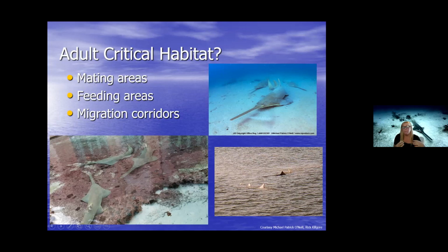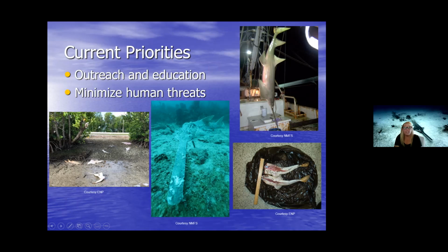If they're meeting there to mate, or meeting there to rest after mating or giving birth, we don't know. So there's still a lot we need to learn about the adults and their habitat use. So we're doing a lot of outreach and education, focusing on trying to minimize the threats to sawfish from humans, trying to get it to where if a sawfish interacts with a human, it will survive that experience.